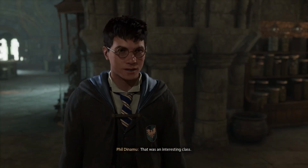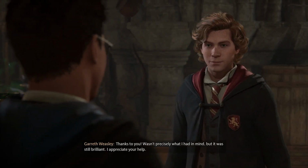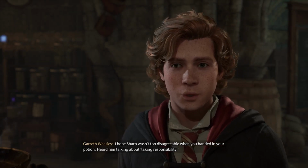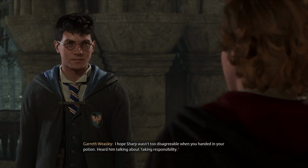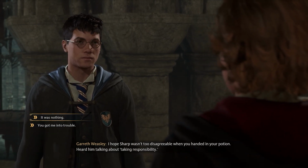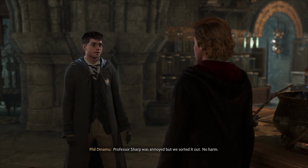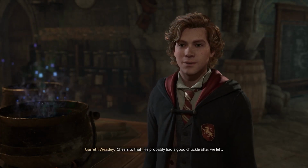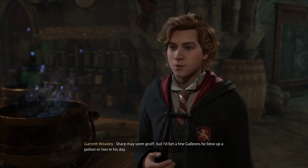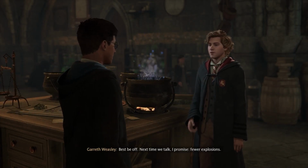Let's speak with Weasley. That was an interesting class. Thanks to you. Wasn't precisely what I had in mind, but it was still brilliant. I appreciate your help. I hope Sharp wasn't too disagreeable when you handed in your potion. Heard him talking about taking responsibility. Professor Sharp was annoyed, but we sorted it out. No harm. Cheers to that. He probably had a good chuckle after we left. Sharp may seem gruff, but I'd bet a few galleons he blew up a potion or two in his day. Best be off. Next time we talk, I promise, fewer explosions.